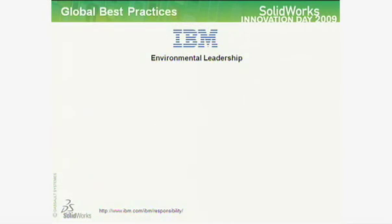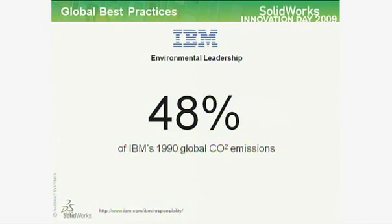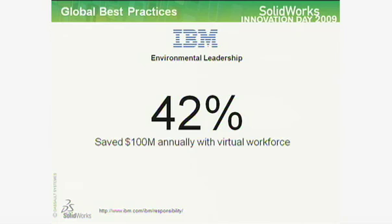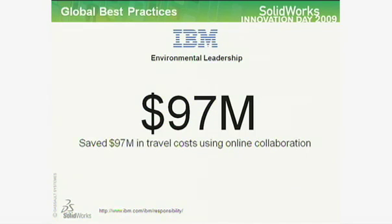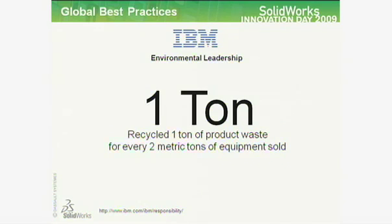Well, IBM has done a lot of work, and I refer to their study. 48% of IBM's 1990 global carbon dioxide emissions have been eliminated. 42% of IBM's employees do not regularly come to an office, saving over $100 million annually. And IBM has saved $97 million in travel costs by using online collaboration. They've grown renewable energy purchases from 11 million to 455 million kilowatt hours. And they've recycled 1 ton of product waste for every 2 metric tons of equipment sold.